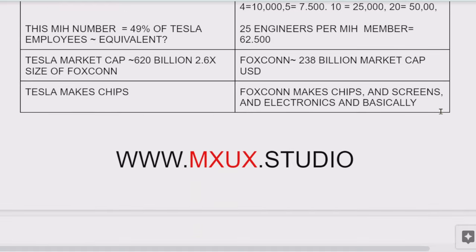Now, just moving on, Tesla makes chips. They're making a big deal about how they design their own chips. A lot of their chips on their boards are generic chips, but they also make and design their own chips. I don't think they fab them. They probably send them out to TSMC.